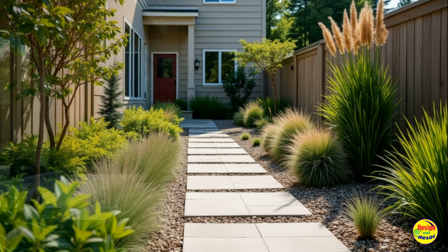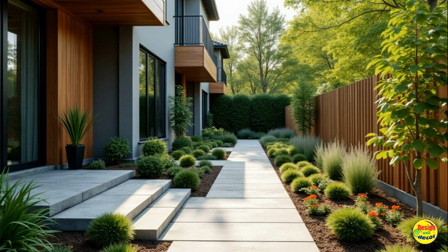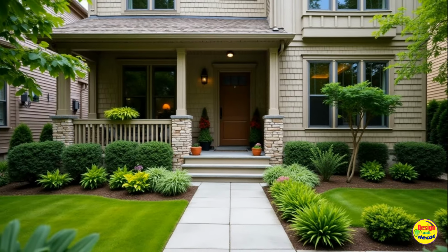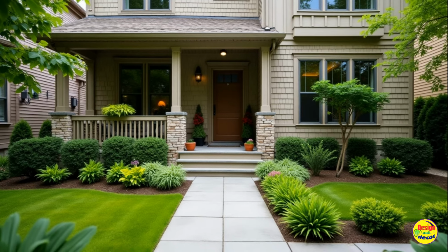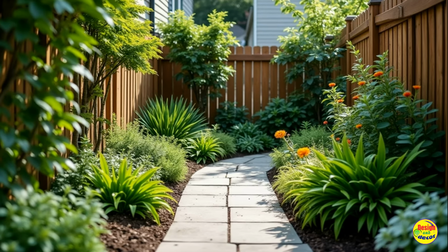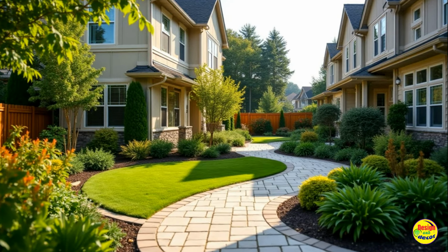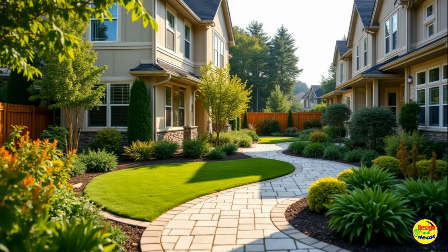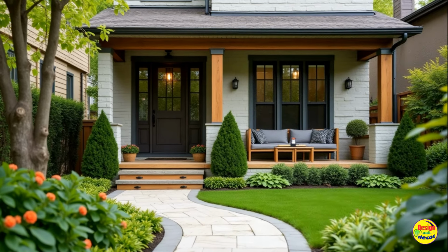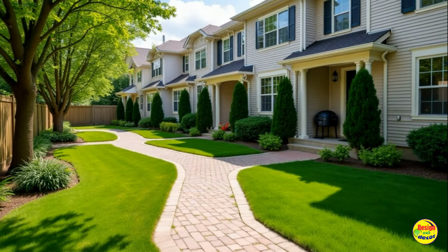Incorporate pathways and hardscaping. A well-designed pathway can lead visitors through your front yard while also defining the space. Use materials like gravel, pavers, or natural stone to create a visually appealing path that guides the eye. Complement these elements with low-maintenance landscaping features, such as drought-resistant plants or ornamental grasses, which thrive with minimal care and add texture to your garden.